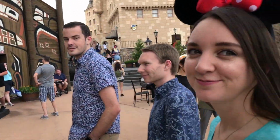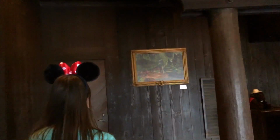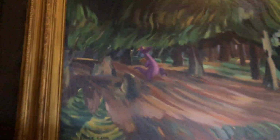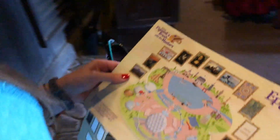Oh, you know what's in here, right? Maple syrup? Yep. So Austin was the first one to find it. He just started walking this way, but he found it. Okay. So here it is. What's Figment? Paste paper. Okay. Got it. One more to go. One more. Hopefully it won't take you 2 days like it took us.